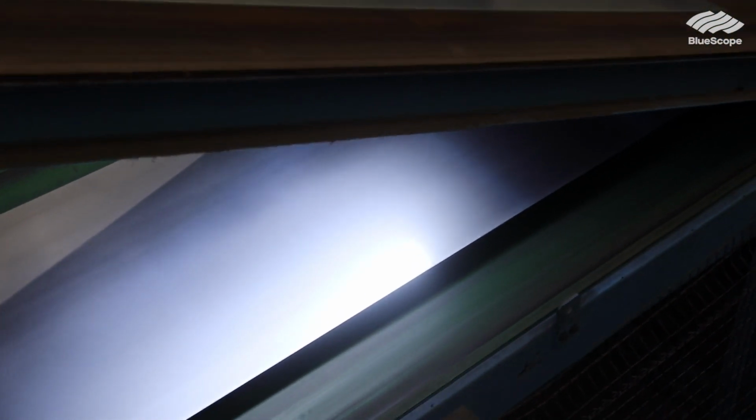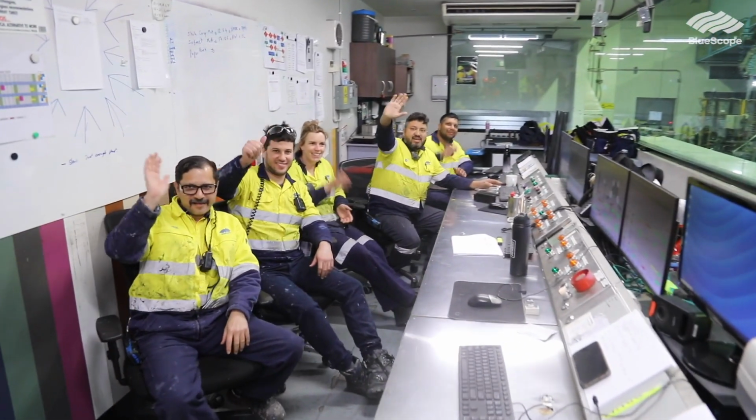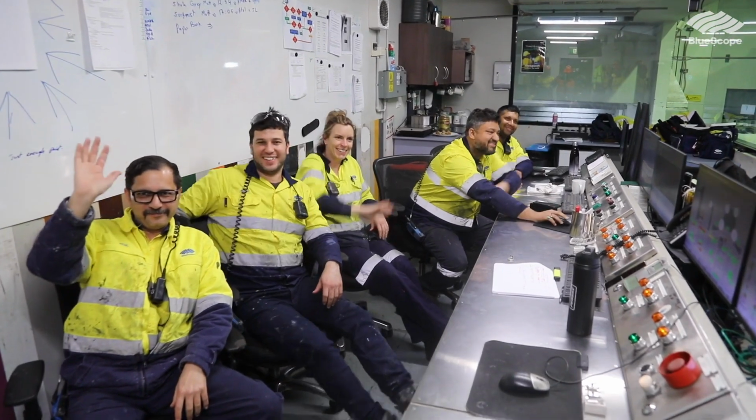We've just walked into the paint room, and if we have a pan over here, here's some of the crew that are working nice and hard. Say hello, everyone. They're doing a fantastic job here. Can you tell us what happens here, Mo?